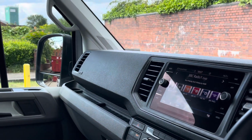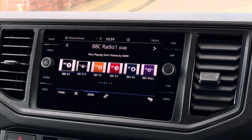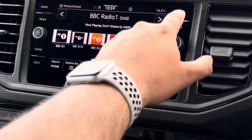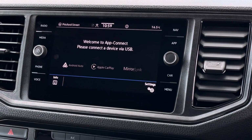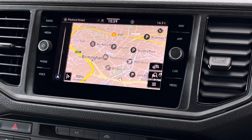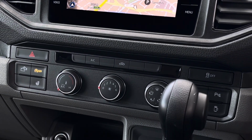In the way of entertainment, in the centre of the dash we have an 8-inch colour touchscreen multimedia system. This system allows users to access all their favourite radio stations, including DAB and FM/AM radio stations. Users can also opt to connect with the App-Connect feature using Apple CarPlay or Android Auto. Keeping you on the right track at all times is the Discover Media Navigation Pro system with 3D maps.